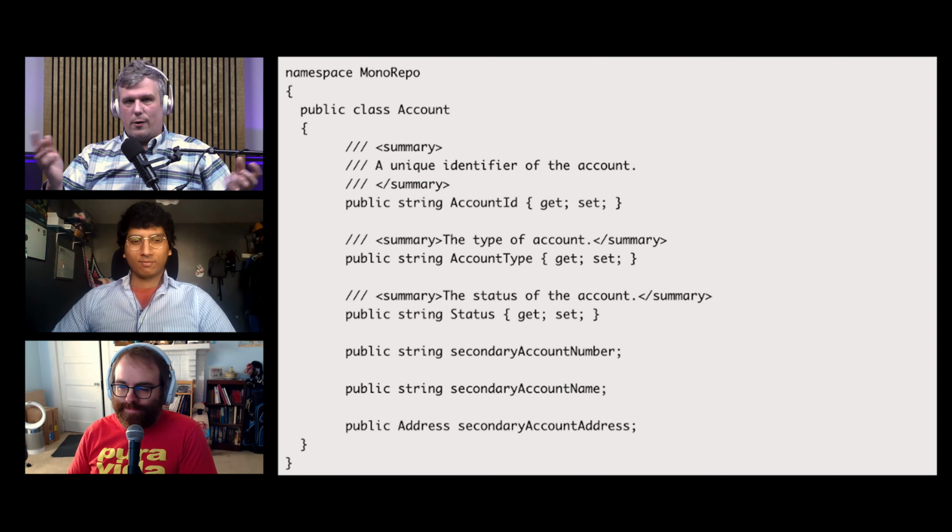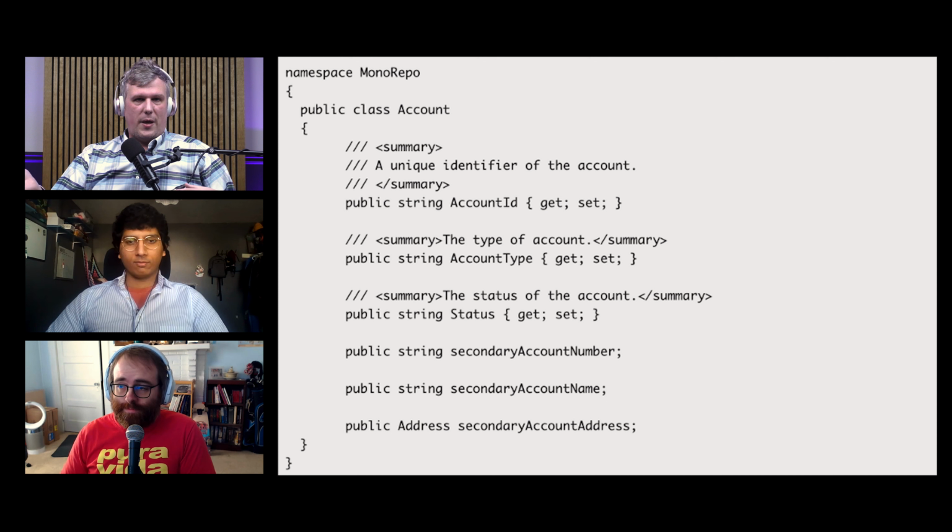Even down to how you might serialize and deserialize that to an object model, if you're using Entity Framework, this would be a lot easier to map these fields. But this could turn into a real nightmare from a consistency perspective. So that's actually a really good thing.